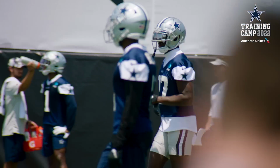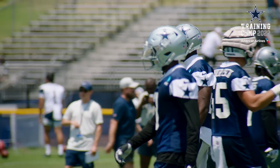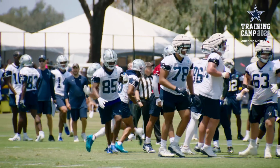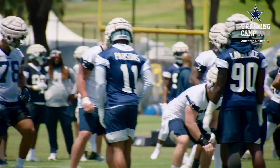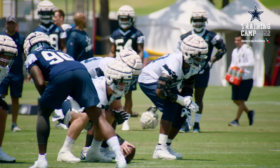And that's one of the reasons why he's on the field, and one of the reasons why he played the way he did last year. Taking a look at this offensive line as well. Tyler Biadasz at center. We've got Tyler Smith at left guard at the moment. Matt Farniok playing a little right guard.